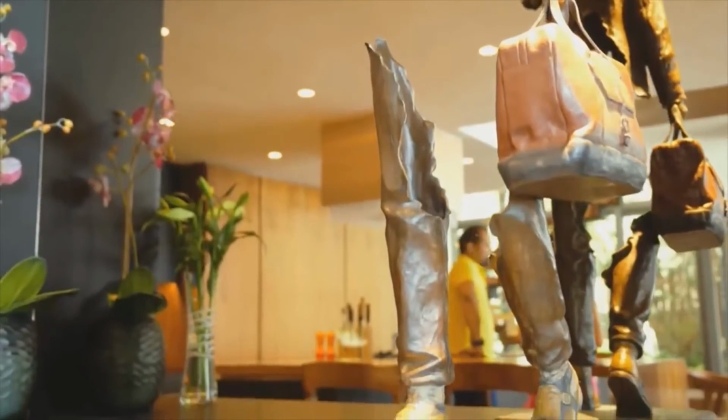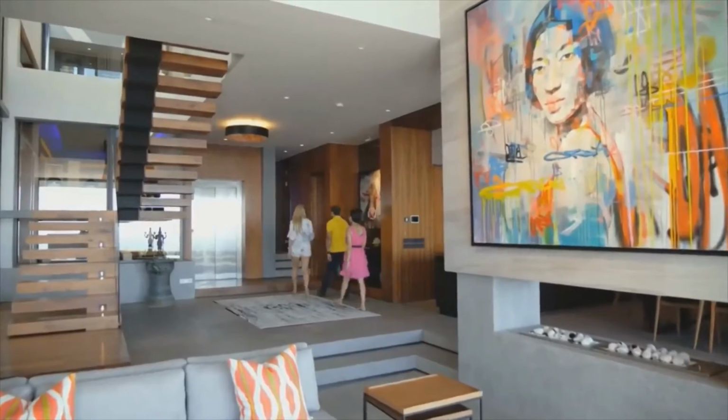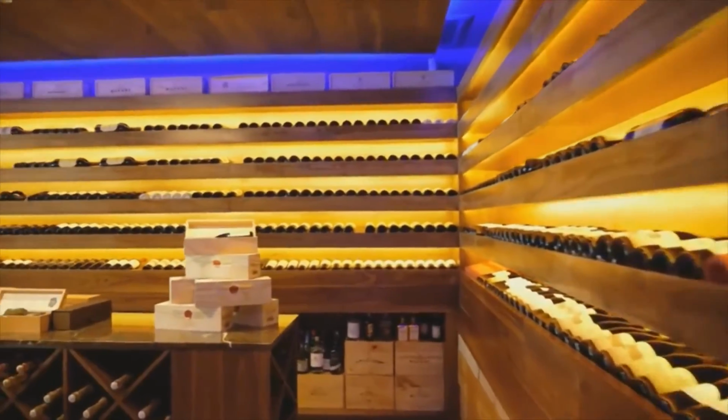Speaking of works of art, I have to see the wine cellar. Split into red, white, sweet and champagne sections, the temperature-controlled cellar boasts 1,200 bottles. So this is the real reason why you came to South Africa.